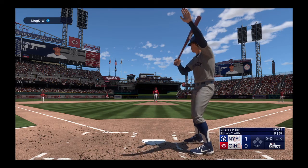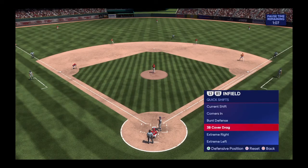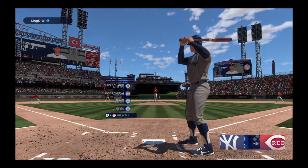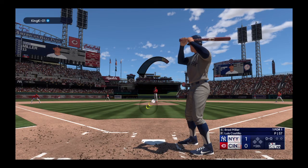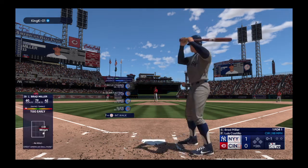Chance to collect himself now as he asks for time. Maybe expecting a bunt here. Third baseman playing in on the edge of the grass. And here it comes. Swing and a miss. Going one.